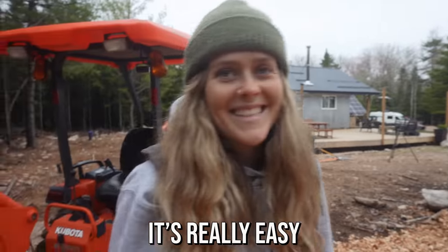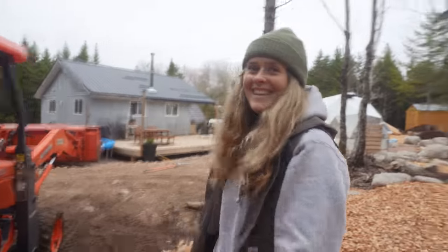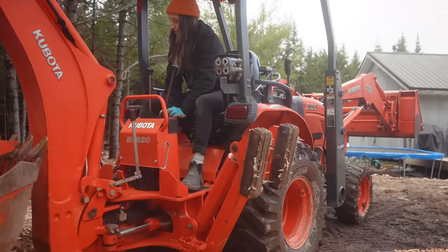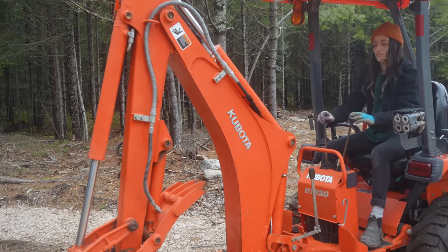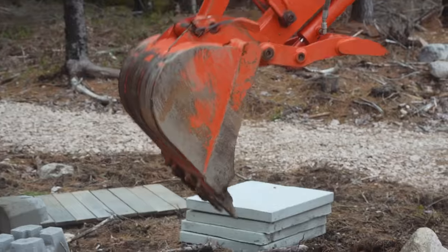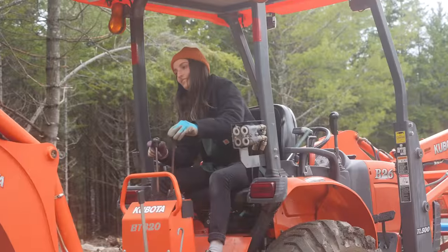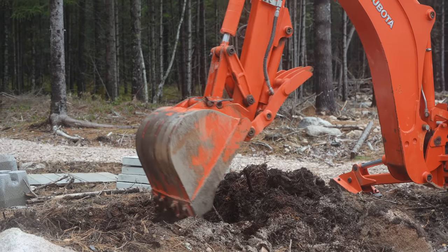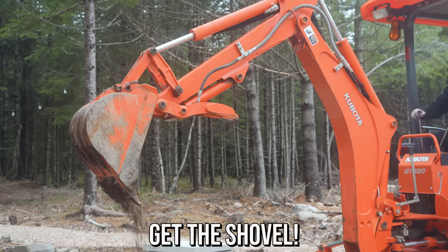You got it? It's really easy. What? It's really easy. I am going to need a lot of hours practicing with the backhoe. Backhoe mode's different! It's opposite of the excavator. Literally everything's opposite. And when your brain is so trained to doing something one way, my brain literally cannot think of going the other way. Get the shovel.